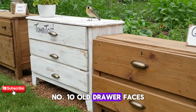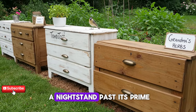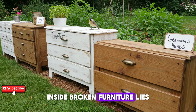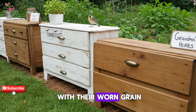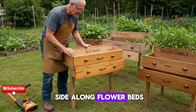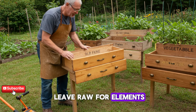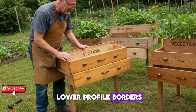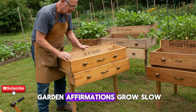Number 10, old drawer faces when furniture outlives its prime. A dresser too wobbly, a nightstand past its prime. Pause before discarding. Inside broken furniture lies something beautiful. Drawer fronts. Take those wooden faces with their worn grains smooth from years of opening and closing. Line them side by side along flower beds, some tall, some short. Paint them fresh or leave raw for elements to finish. Arrange upright with stakes behind or lay flat for lower profile borders. Add small signs if desired, stencil herb names or garden affirmations.